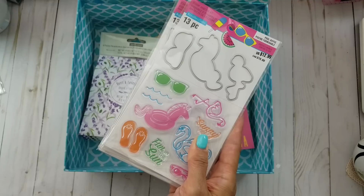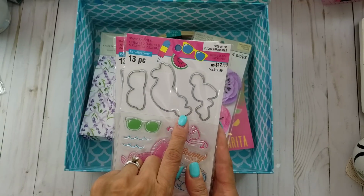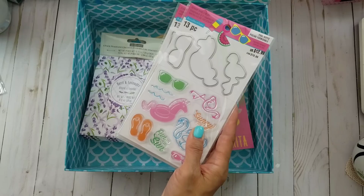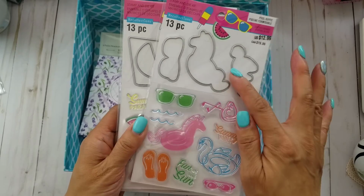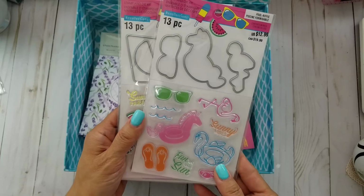$4.87, I think. No, sorry, the Poolrific was not 60. It's 50% off, not 60% off. 50% off, in case I said 60. Yeah. So these were on sale, so I couldn't help it. It came out to less than $5 for these stamp and die sets, which isn't bad. So it came out to $4.87.